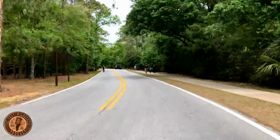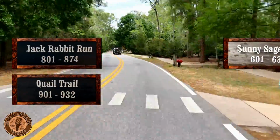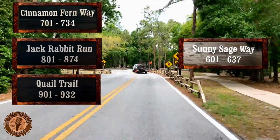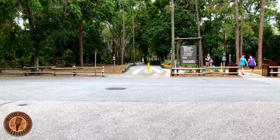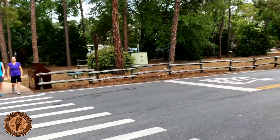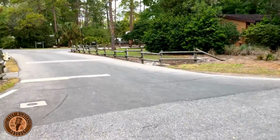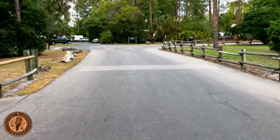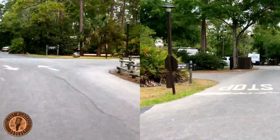Continuing on Fort Wilderness Trail, you'll pass other streets and bus stops for 900, 800, 600, and 700 before coming to our final four-way stop sign. To get to the 200s, you will turn right here. Only Disney buses can turn left. After that, you will turn left on the next street at Bay Tree Lane and then turn right to enter the 200s called Palmetto Path.